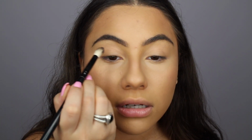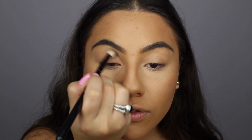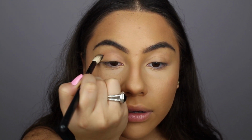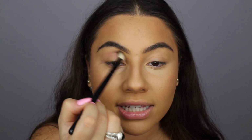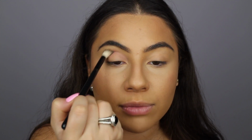You do get a lot of fallout with this palette, so I'm making sure that I tap off all the excess. And then just applying that right into the crease of my eye. So when you're applying shadow, you always want to put the brush directly to where you want the most product. So if we're using it as a transition shade, we want the most product right in the center of the crease. So we lay down the brush there and then blend it out from side to side.